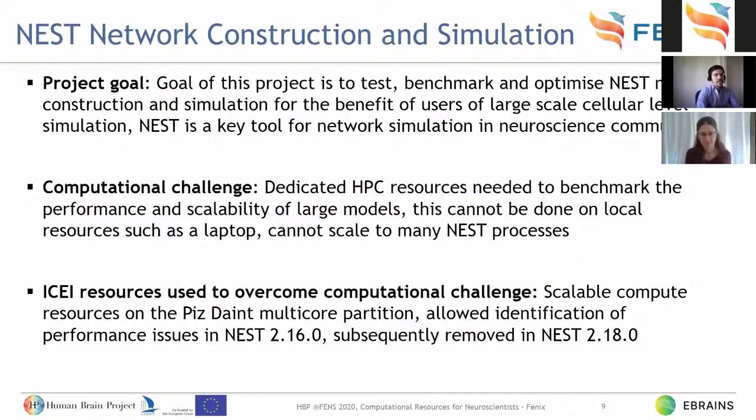Again, as you might have guessed in the name, you need dedicated high-performance computing resources in order to do this, because you need to see the performance of NEST when you benchmark, when you scale it up to many, many cores. So in order to do this, again, this can't be done on the local resources. For example, as I mentioned before, my laptop that I'm speaking from now has 4 cores. So again, to do this, we took advantage of scalable compute resources on the Pitstein supercomputer we used. And in particular, this allowed identification of a performance issue in NEST 216 that they were unaware of. So before they did this benchmarking, they were unaware that there was a performance issue in NEST 216 that was identified and then subsequently removed in later versions of NEST.